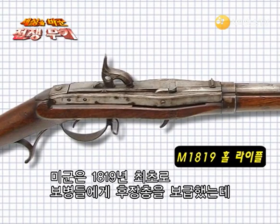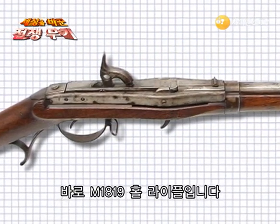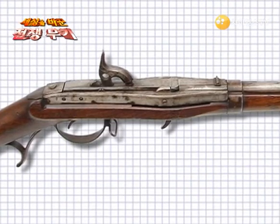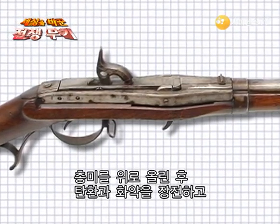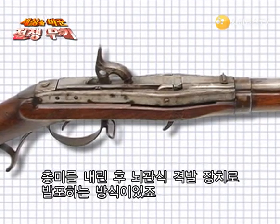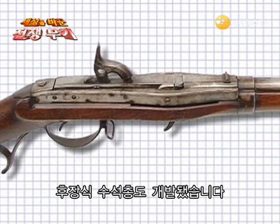1819 saw the United States become the first country to adopt a breech-loading rifle as the principal infantry weapon, the M1819 Hall rifle. The rear breech could be raised up and charged with bullet and powder, then dropped into position ready to fire with a cap and percussion lock. A flintlock version was also manufactured.